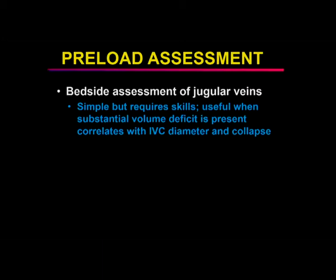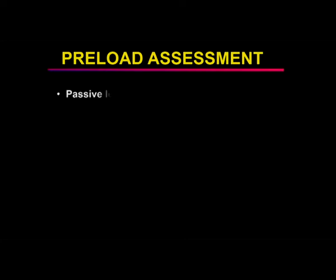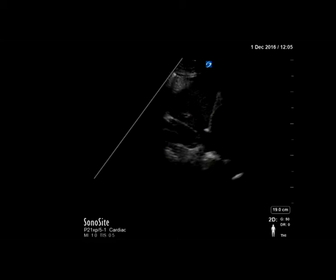It's okay to look at the jugular veins and you can get a lot of information, but I find it very useful, and not difficult to learn, to concentrate on the IVC with bedside ultrasound, with the purpose of increasing the stroke volume and therefore the cardiac output.